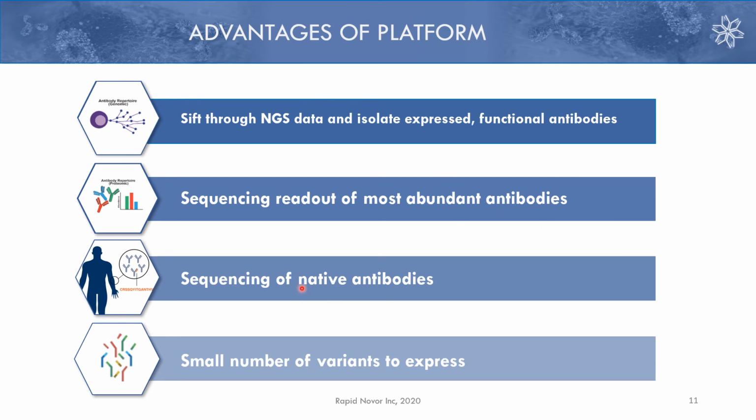We're sequencing native antibodies here, and that comes with an inherent advantage. I'm sure you guys can fill in the blanks on your own here, but that was obviously an advantage of this platform versus a traditional hybridoma or phage display. Not necessarily different than an NGS platform, is what I'm saying here.